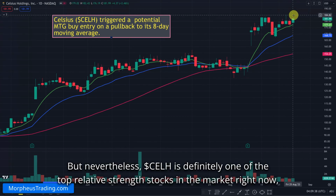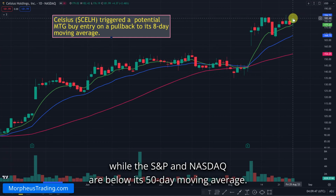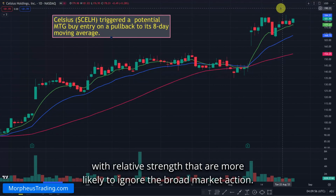But nevertheless, CELH is definitely one of the top relative strength stocks in the market right now, pretty much just ignoring the weakness in the market by trading at its all-time high while the S&P and Nasdaq are below their 50-day moving average. And that's a big key to the Morpheus swing trading system, is identifying stocks with relative strength that are more likely to ignore the broad market action.